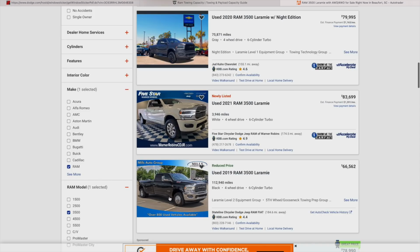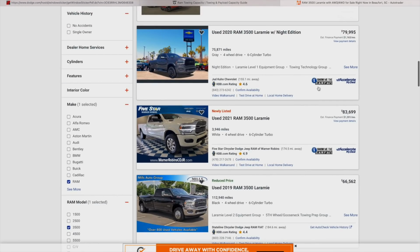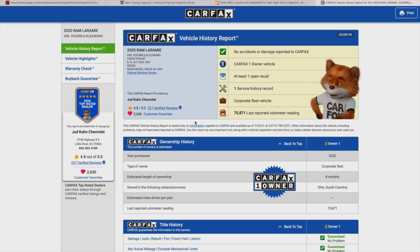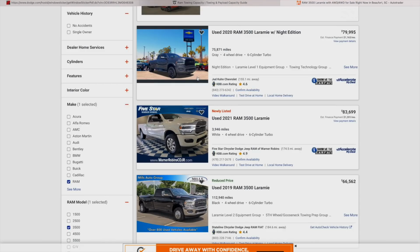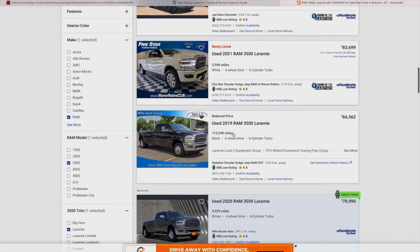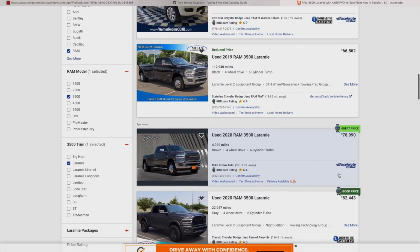I mean, here's another example, a dually, $66,562 with 112,000 miles on it. Now I didn't see if this had a clean Carfax, but yeah, there's no accidents, one owner. That one with the night edition package is clean. This one has 112,000 miles on it. It doesn't show a Carfax. I'm not a huge fan of the AutoCheck vehicle history. I feel like sometimes they don't catch all the stuff that you want.